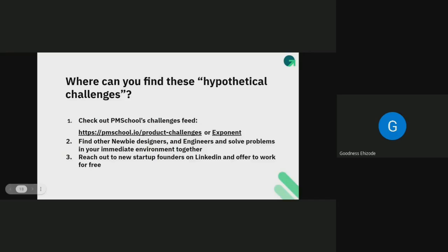So you can take up one of them, start work on it, and use the portfolio to show your step-by-step process.